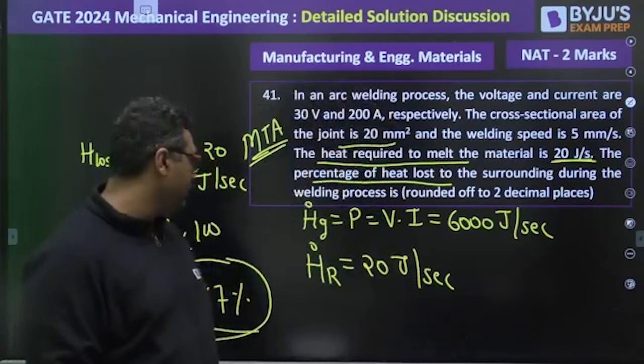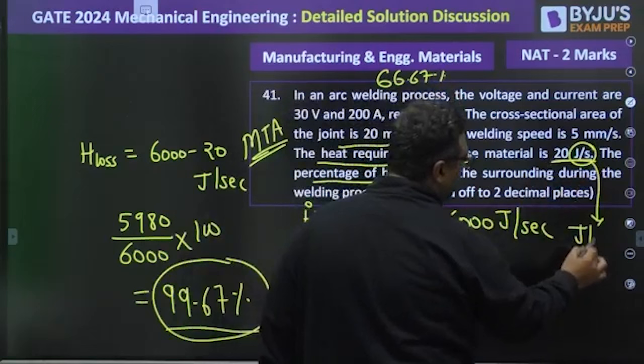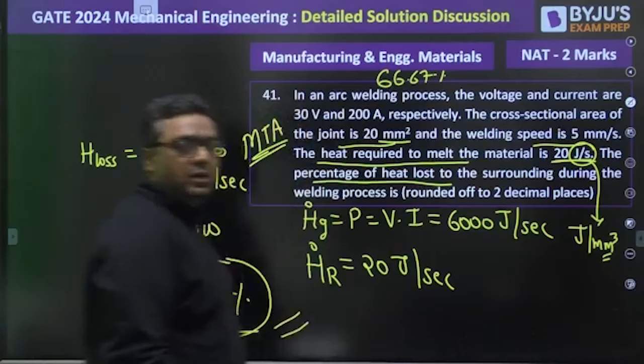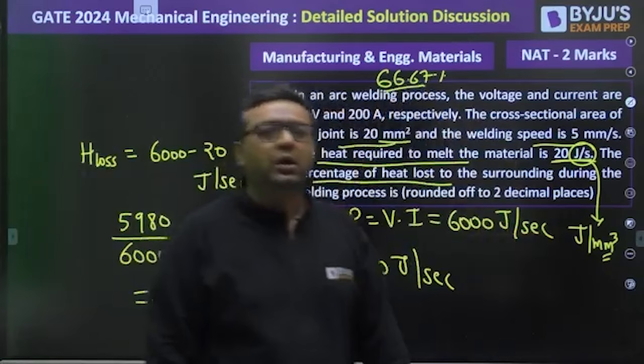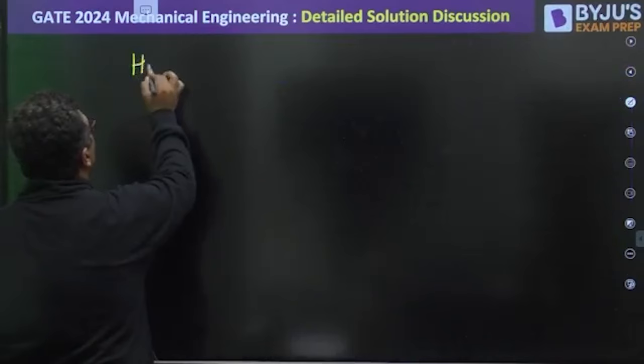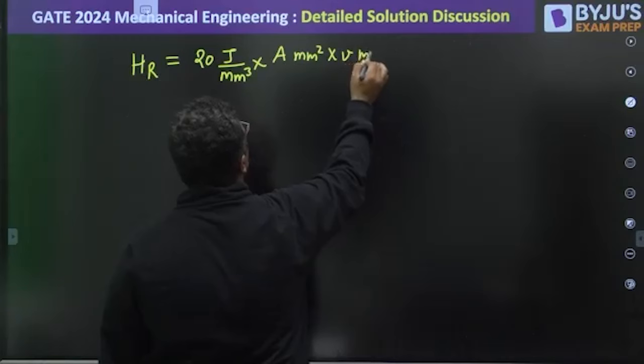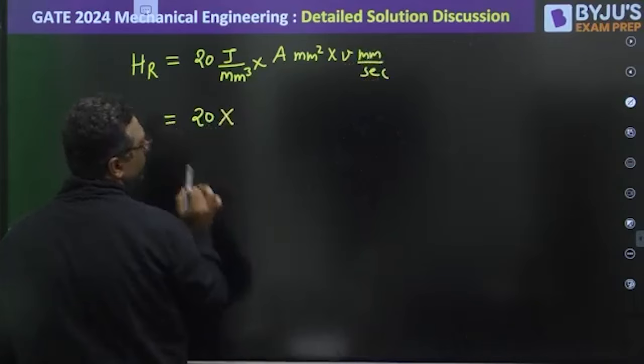But they have given initially the answer as 66.67%. Why? Because here it was not joule per second. If you take joule per mm cube here, then you can see area and speed are also given. So if you take it as joule per mm cube, then you will get this answer. So this question was challenged and they have given MTA, marks to all. Okay, so that is why. Otherwise, if it is given as joule per mm cube, then how will we do it? The heat required would have been 20 joule per mm cube. I will multiply it with area in mm square and velocity in mm per second. Now you will get the heat required. So 20 into area, which is 20 into 5.